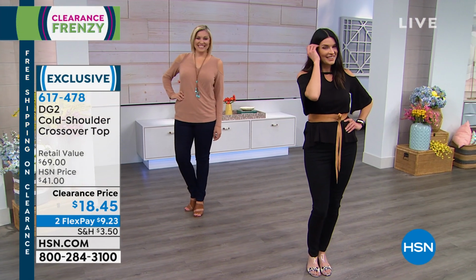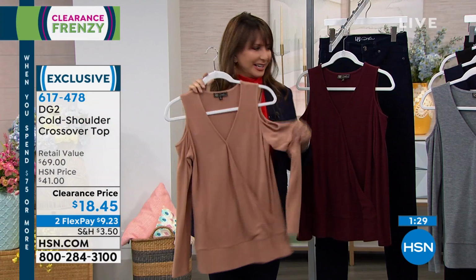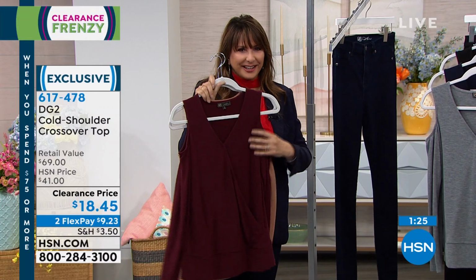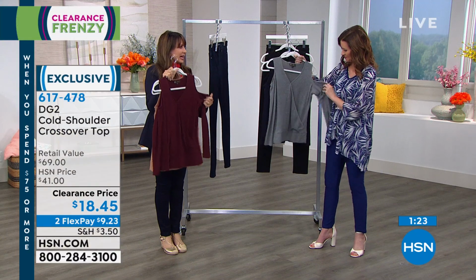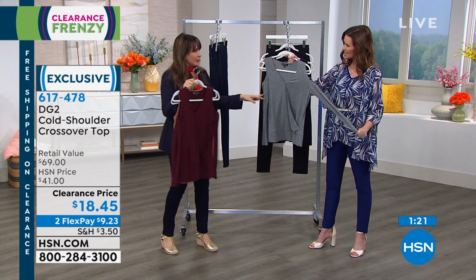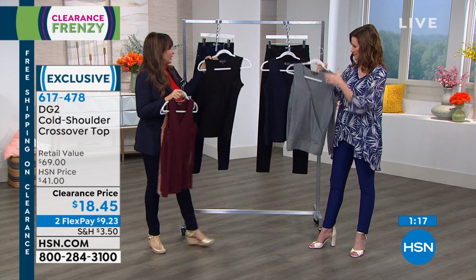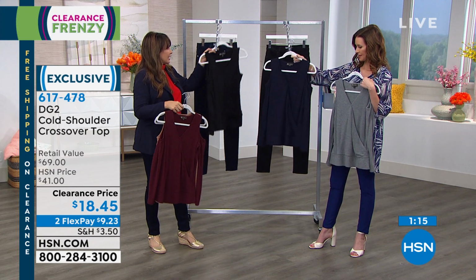Cold shoulder. This is another version of a cold shoulder. So, okay, here we go. We'll talk about the colors here. Here's that wine color. Ooh, I like that. It feels like cashmere. That's the heathered gray, when it really looks like cashmere. Yeah, and then super soft. We have it in the black, and then there's that navy.